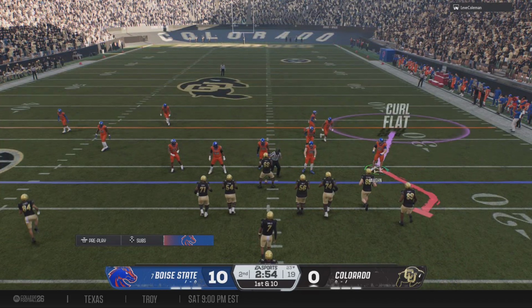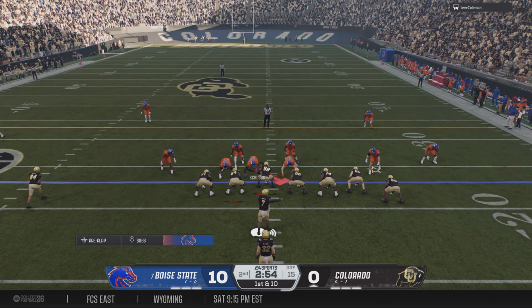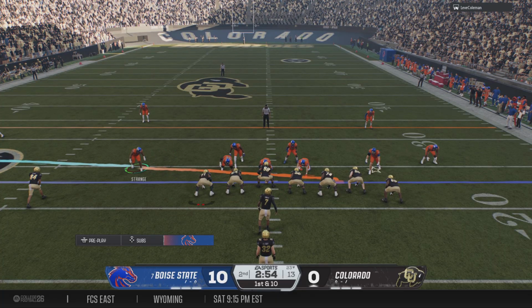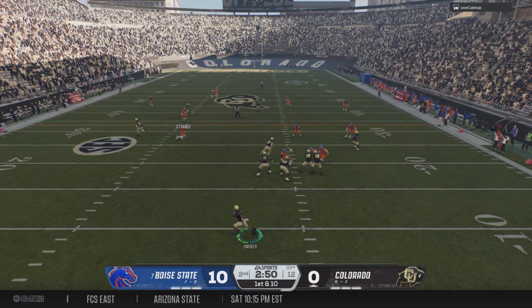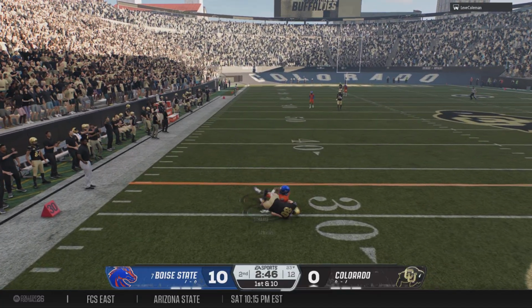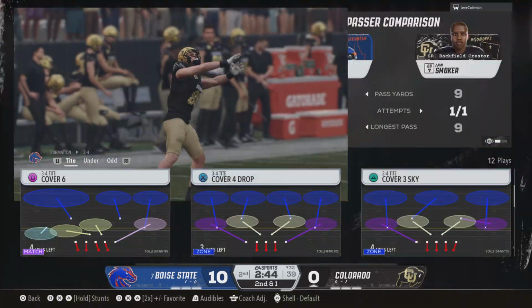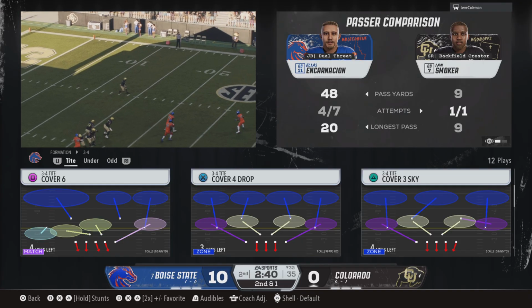Let's see if they can get something going here late in the half. Quarterback making adjustments. He'll start this drive firing. Starting to feel a little pressure. Bought a little time, lets it go. Makes the grab, it's Hawkins. And the defense makes a big hit and knocks him down.